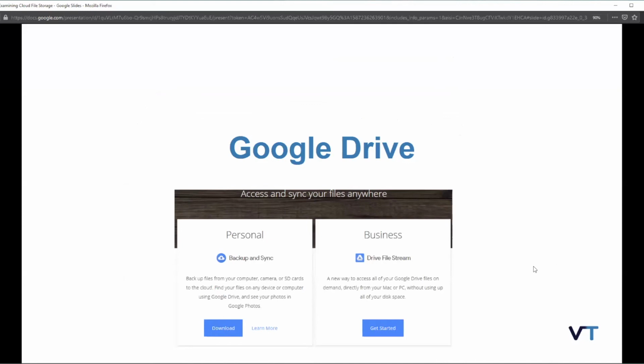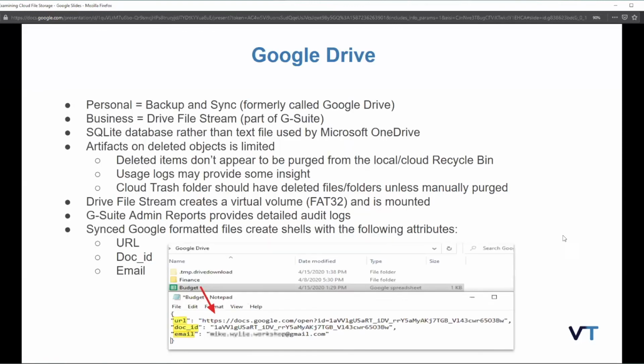All right, let's take a look at Google Drive now. Hopefully you all got refreshed and bio breaks. The Google Drive one's a little bit interesting. It's the first one where we're going to start looking at some ways of storing data in databases. I did not look too much into the business platform, Google File Stream. I do have a G Suite account, but due to time constraints, and there being too many variances, I worked mostly on the personal version, which they've renamed again to Backup and Sync, but I'm going to call it Google Drive just because I like to.